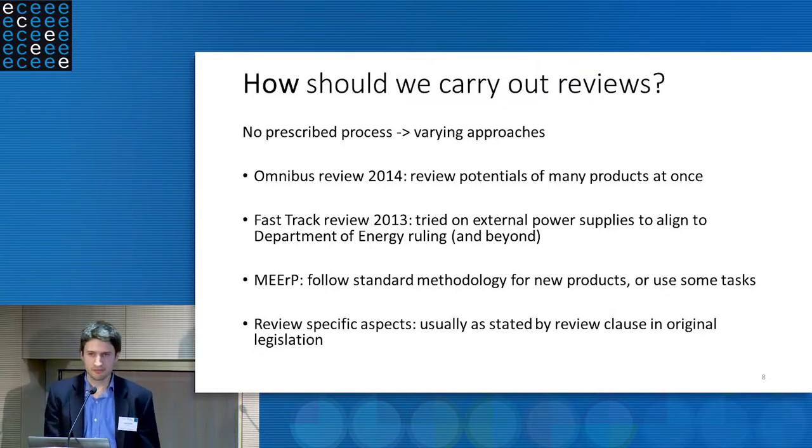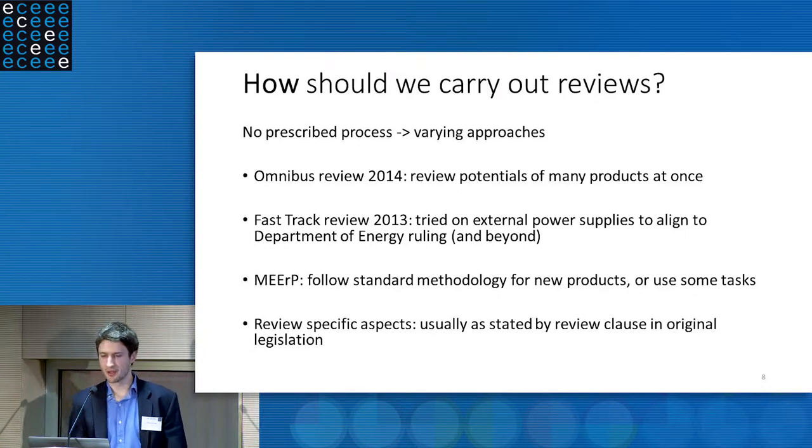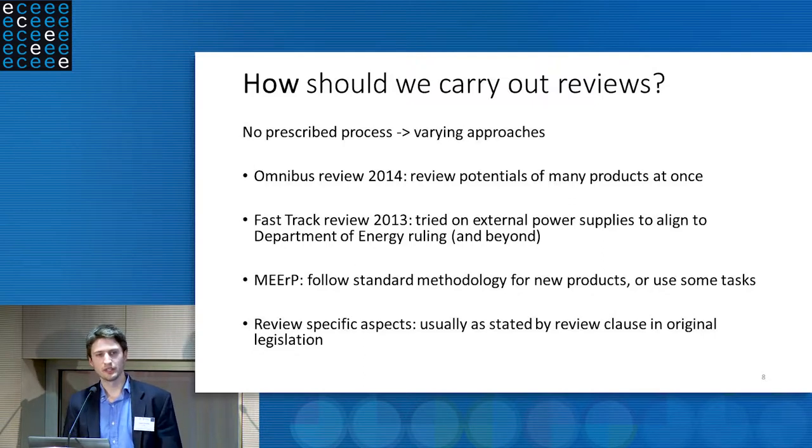So I want to discuss with you today, maybe we can discuss a bit later in the discussion groups as well, the idea of how we want to review things. There is no prescribed process, and the Commission is obviously the last person responsible for how we do these reviews, but you can start to ask a few questions. How long should a review actually be?